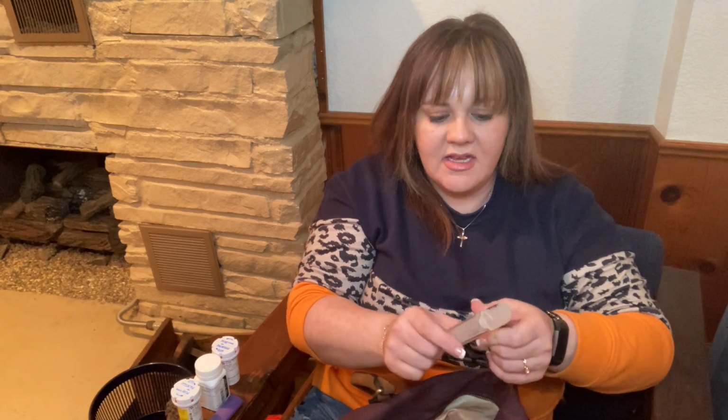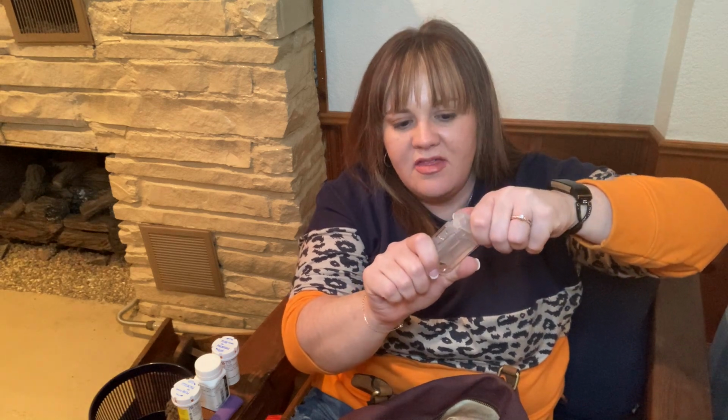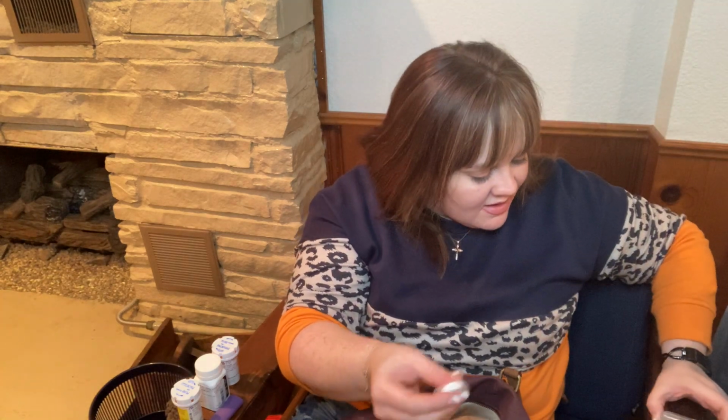2 more things in this side pocket. I have this little bobby pin holder, which is super nice. You can either flip open the top, I think. Ooh, maybe not. You used to be able to. Now I can't. Anyway, it slides open like this. You can grab the bobby pin, shut it. I only have 2 left in there. I need to restock it.